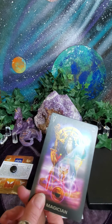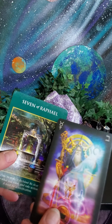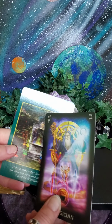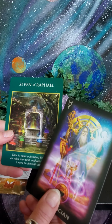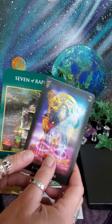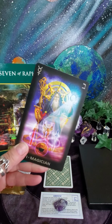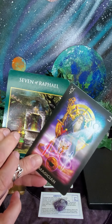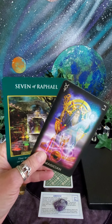So let's see, your second card is from the Archangel Power deck, and it's the Seven of Raphael. Raphael is the healer. And 7 is all about the path that you're on. And this is all about being clear of what it is you want to manifest. And then you get the Magician with it. So the first card is saying, you've got everything you need. You've got the power. But Raphael is saying, be very, very focused on what it is you want.